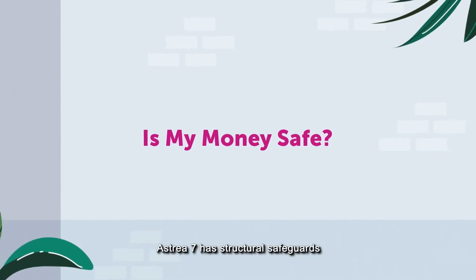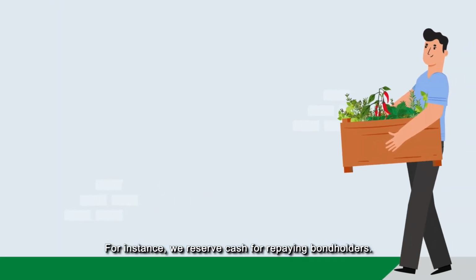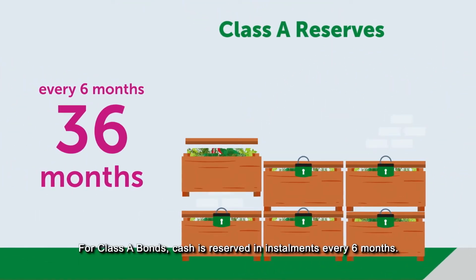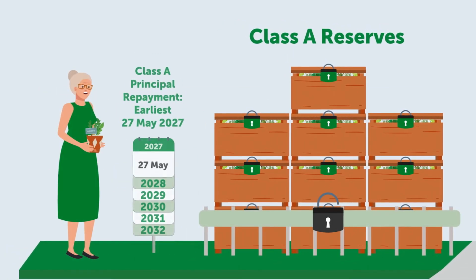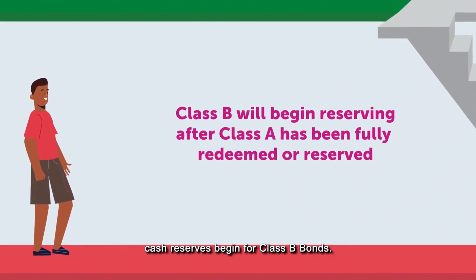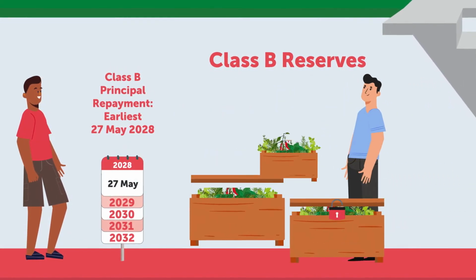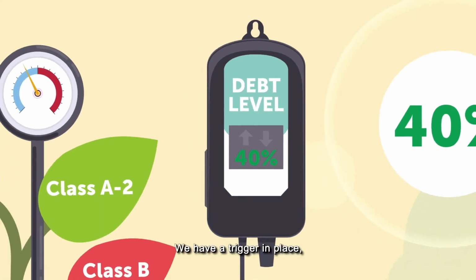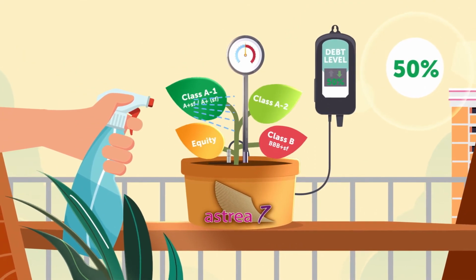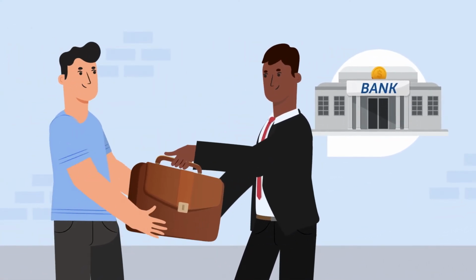Astrea 7 has structural safeguards to mitigate the risk to your investment. For instance, we reserve cash for repaying bondholders. For Class A bonds, cash is reserved in installments every 6 months. After Class A bonds are fully reserved or redeemed, cash reserves begin for Class B bonds. We have a trigger in place to lower debt level when it crosses 50%. And we can borrow from a bank to pay your interest if there is a cash flow shortfall.